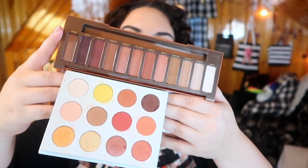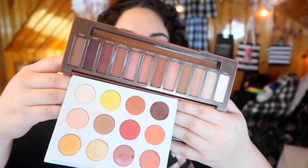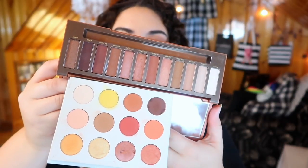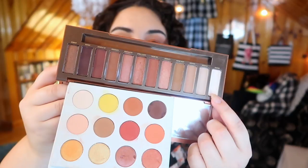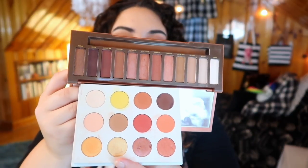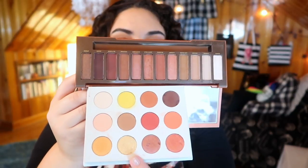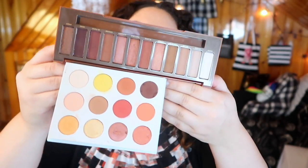Just like bringing in the Yes Please just gives me a little bit more versatility with the Naked Heat that I wouldn't have had otherwise. I also like that what you don't get in the Colourpop palette, you get in here. You get a nice highlighting brow bone shade, which you really don't get in the Colourpop palette. But then also in the Colourpop palette, you get like this gold shimmer and a light shimmer that you really don't get in the Naked Heat palette.